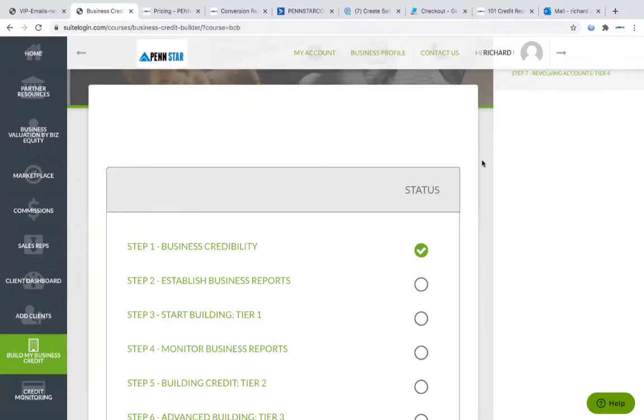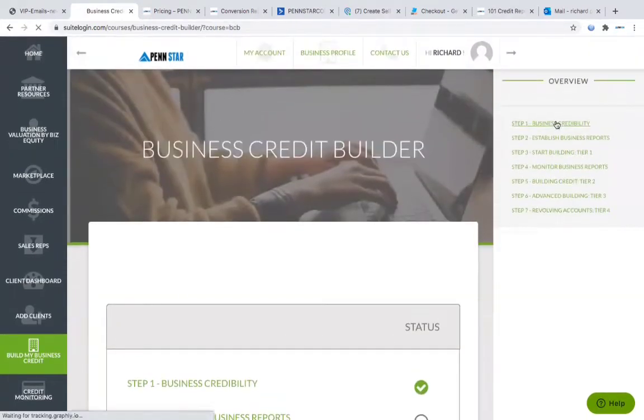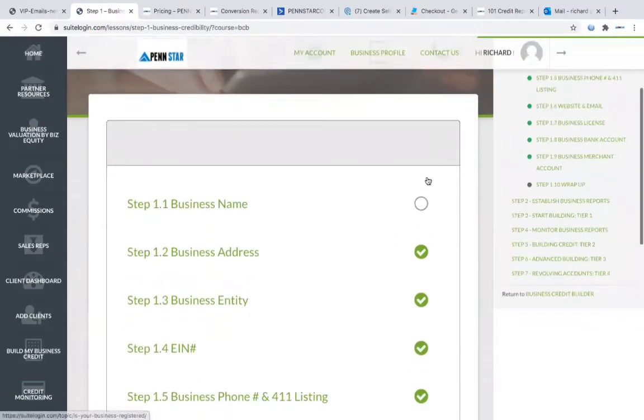I want to give you guys a demonstration today of the software that we use in order to help our clients build business credit. We use this same software in order to turn this 3 year business credit building process into 4 to 6 months. This is the Business Finance Suite. This is the very first step we're going to do. Once you sign up, you'll have access to the exact same software.